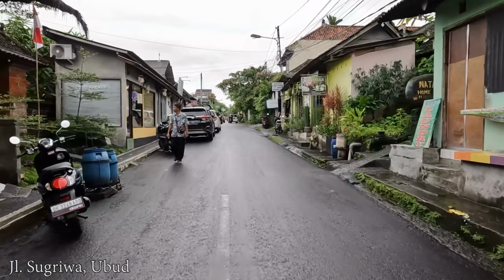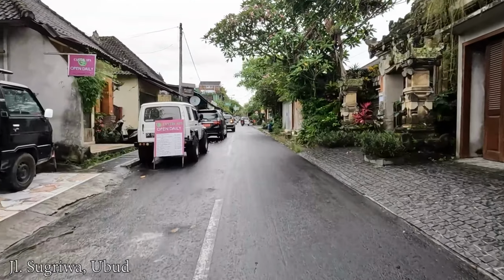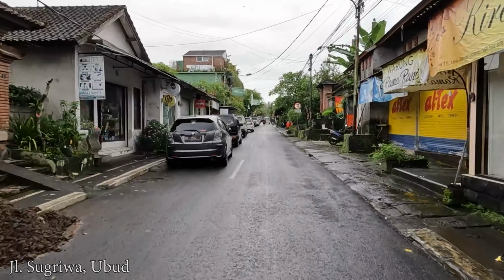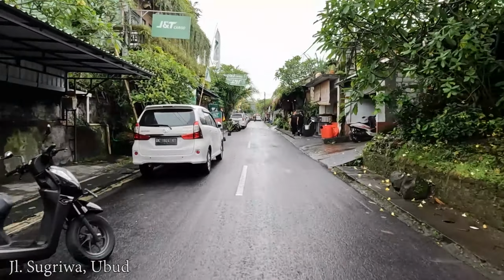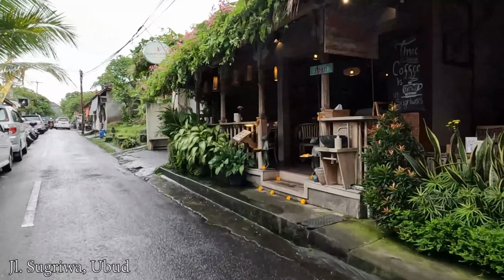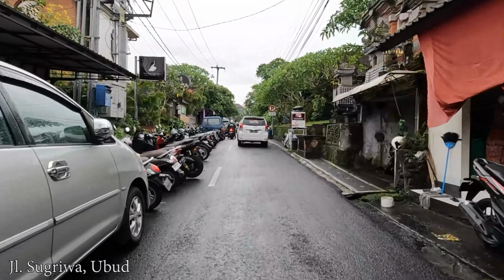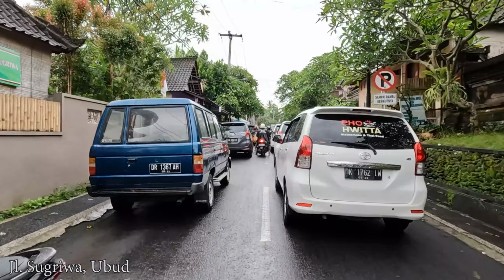Okay, so this is the situations at Jalan Sugriwa in Ubud. So have you been to this street before? And along this street, as you can see, you will not find big resorts or big hotels, and mostly here is kind of like a homestay because a lot of local people also live here. And then you will see a lot of small shops in front of the houses, guys. On the right side there is a nice cafe, they are open. So it's good for this area, I think, because you have options where to go for lunch or dinner instead of walking like 10 minutes or 15 minutes to go to Ubud Center.